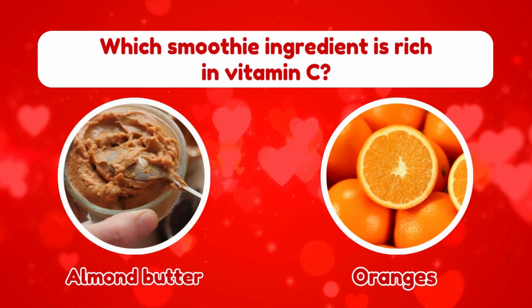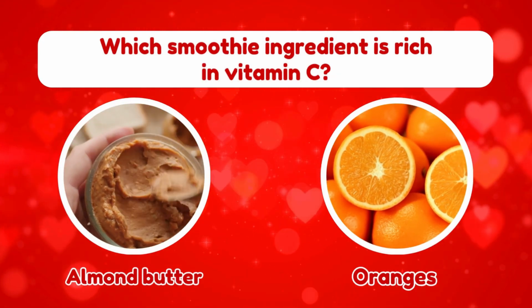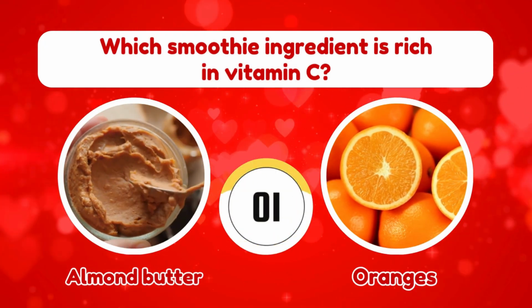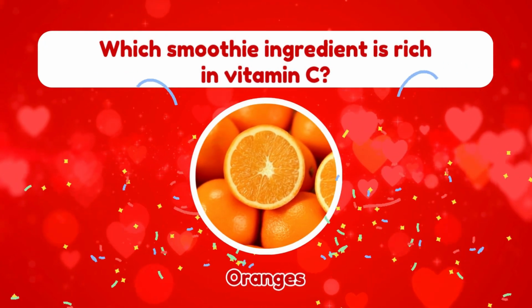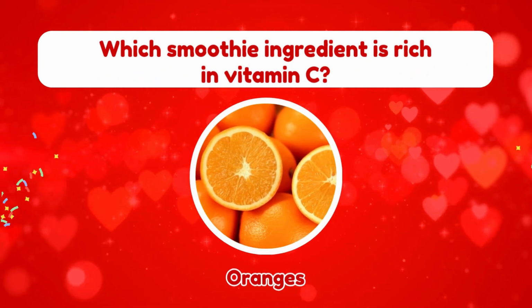Which smoothie ingredient is rich in vitamin C? Oranges or almond butter? Oranges are a vitamin C superstar. They help keep your immune system strong.